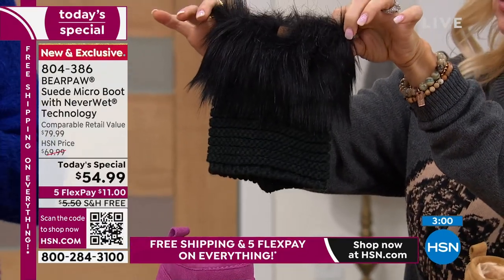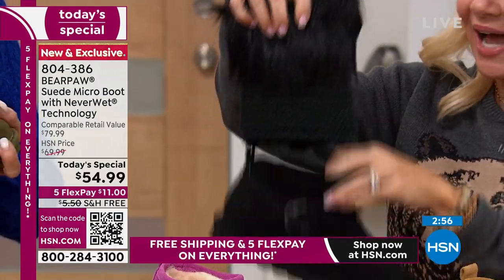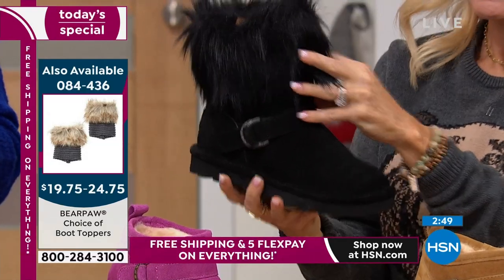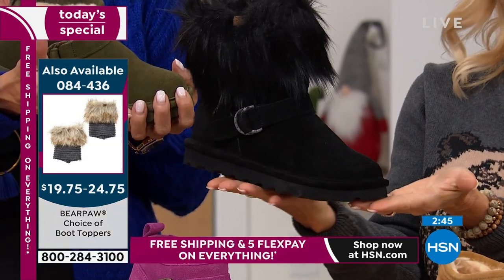You remember those. I do. But it's like a little ankle warmer. You can add it to any boot that you want. I put it in here because I just think it looks sleek. That black color is brand new. Look how it changes the look, Callie. It does. It's a different boot. It's crazy. There's this item number on the screen, 84436.